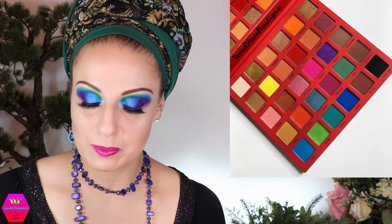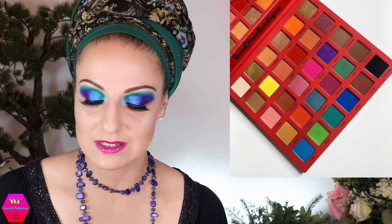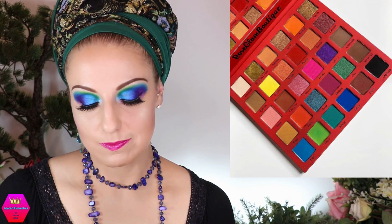That is really nice. I also love that green, the super neon green down there in the bottom row. So pretty, really. I probably wouldn't get it because I really do have those shades and I don't need so many more neutrals, but it's a nice palette, really nice.